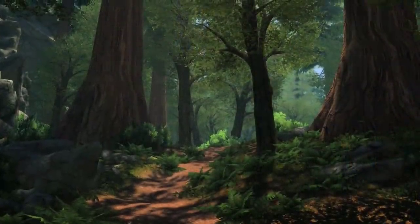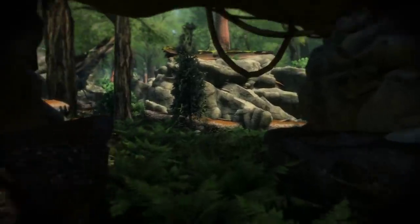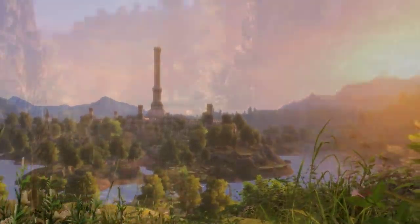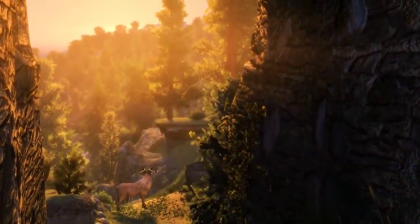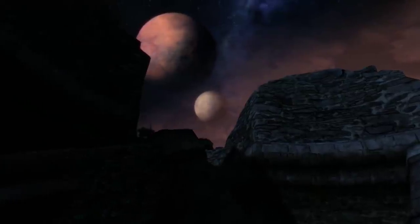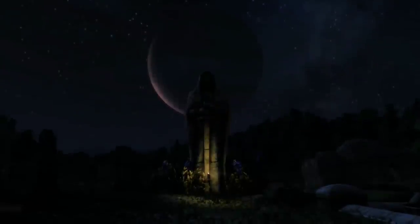Cyrodiil, she is ailing. For centuries, the home of the Empire has been a province of peace and prosperity. But behind all the beauty, a danger is brewing, waiting for the opportunity to strike.